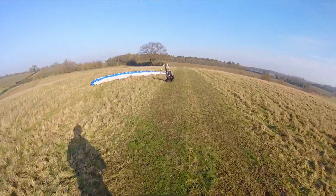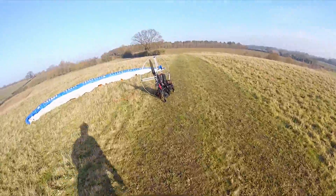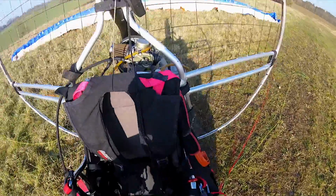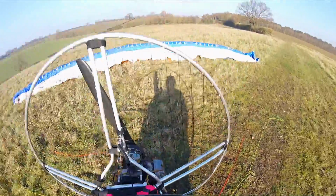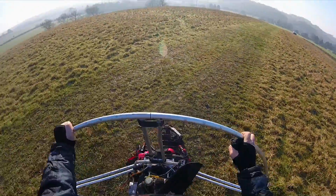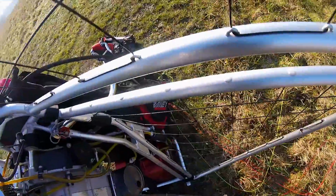So first thing to do is to check if we've moved direction since I set my wing up. I think the answer is that we have. I'll just have a wee look. If you stand behind your motor, you can see I really want to be pointing kind of that way.